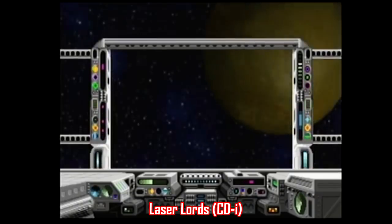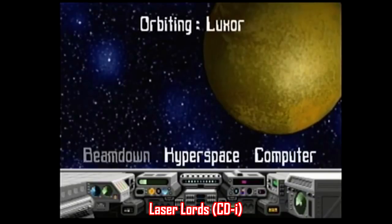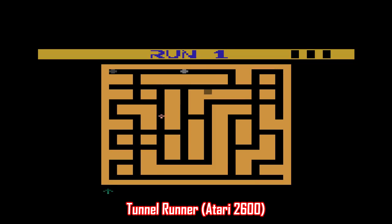So yeah, if you're jonesing for a 90s full-motion video adventure game for whatever reason, then try out Laser Lords for the CDI. Next, let's go way back to the Atari 2600.